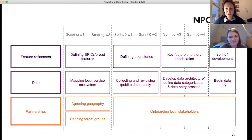In terms of data, we're envisaging needing to map the local service ecosystem and also trying to think holistically about what services look like for young people. So we're not just talking about support services, but it could also be about recreational activities that support their well-being. It could also be about career opportunities and work experience opportunities that enable them to get that foot on the ladder. So thinking holistically about the ecosystem in which they're working and living in, and how we can surface the right information for them.